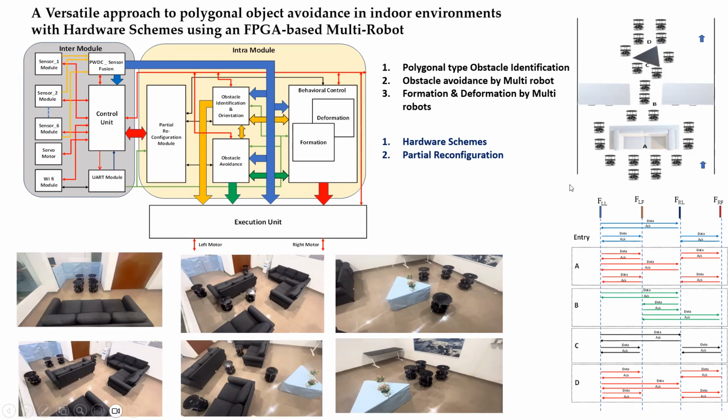Coming to the hardware schemes which we have mentioned, we have inter-model and intra-model. Intra-model consists of partial reconfiguration, which is a very hardcore novelty. The partial reconfiguration performs obstacle identification, avoidance, and behavioral control models. Based on the event condition, it acts, and by this the resources consumed are very low. We can observe that in the paper.